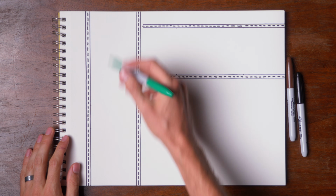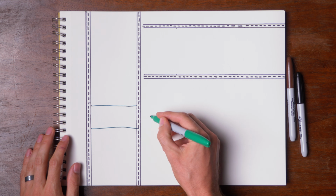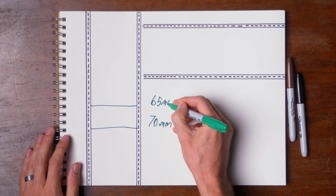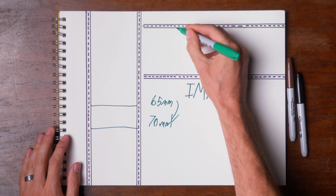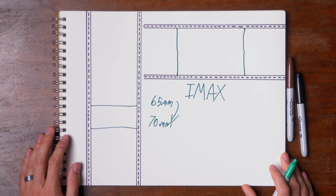So what is IMAX exactly? Well, most movies shot on film load into the camera vertically. This includes movies shot on standard 70mm film. Typically movies are shot on 65mm and then projected on 70mm, but for the purposes of this video I'll only be using the term 70mm. What makes IMAX different is that it's shot on 70mm loaded horizontally. This creates a much larger area for the image to be captured. So that's the story of IMAX.